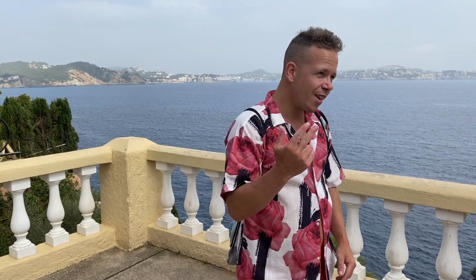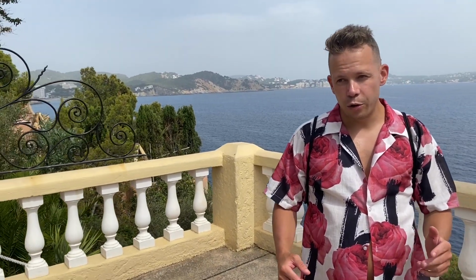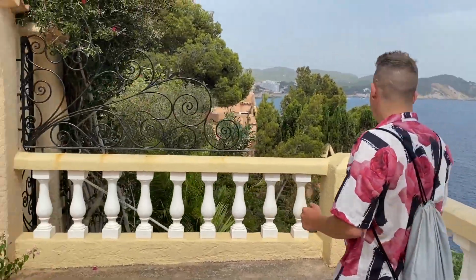So we'll crack on. We're on a walk, going to a hidden gem of a beach, but at the moment we're up in the hills above Paguera in Mallorca.